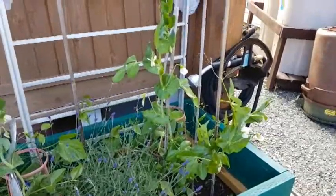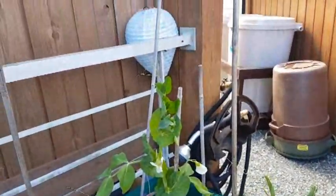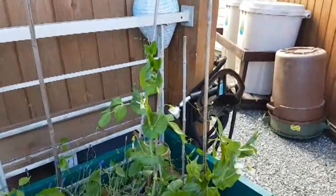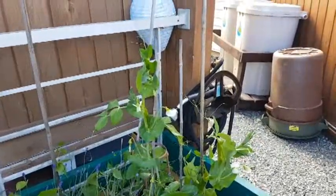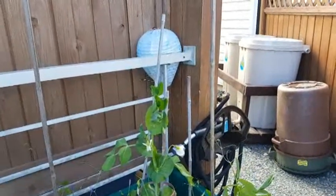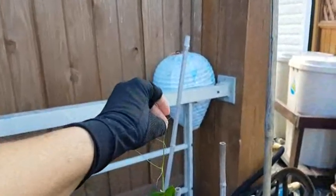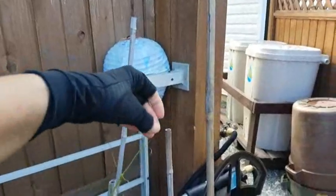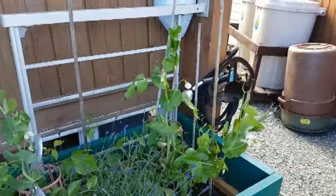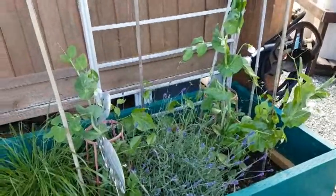So these are supposed to be bush peas that only get about 2 feet tall. But I don't know, possibly they were mislabeled because they are way more than 2 feet tall at this point. I mean, I know they're in a raised bed, about 12 inches off the ground, but this is up to my chest anyway, so a good 4 feet, or 3 feet anyway, 4 feet minus the 12 inches for the raised bed.